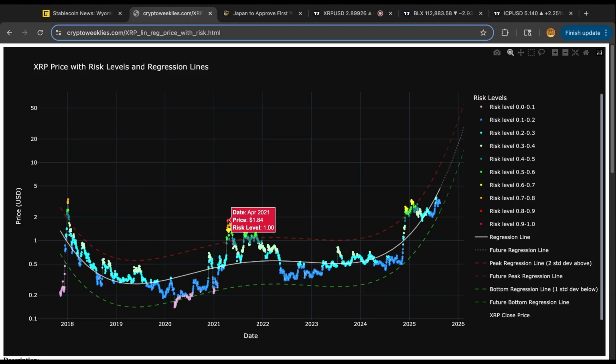If the cryptocurrency market tops out in a few months, like every other market cycle, we are potentially looking at a $20 XRP for the bull market top. Also, quick disclaimer, all mathematical models are based off of historical price data, and historical price data cannot be used solely to predict future price action.